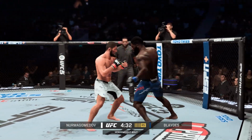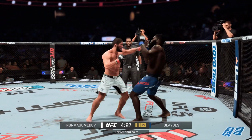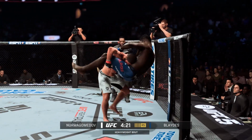Just out of range with the big right hand. Blaydes gets caught by that straight punch. You got to do better than that defensively. Great timing on that double leg.